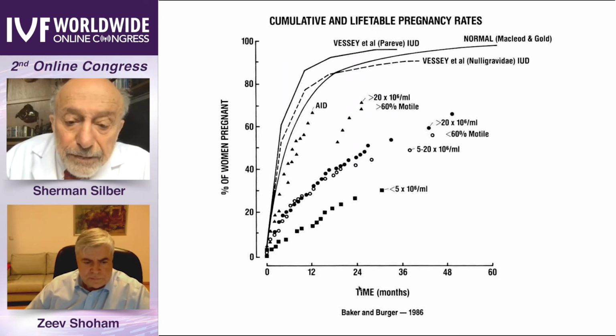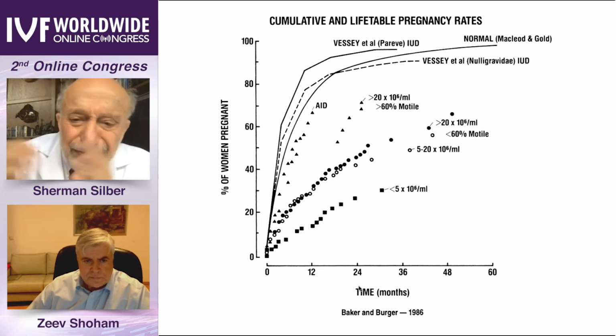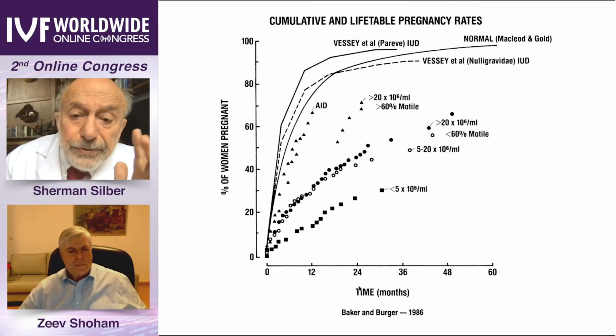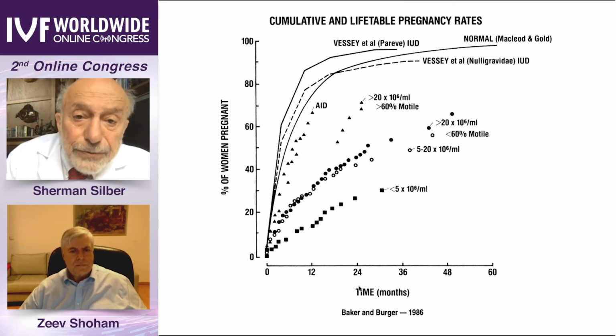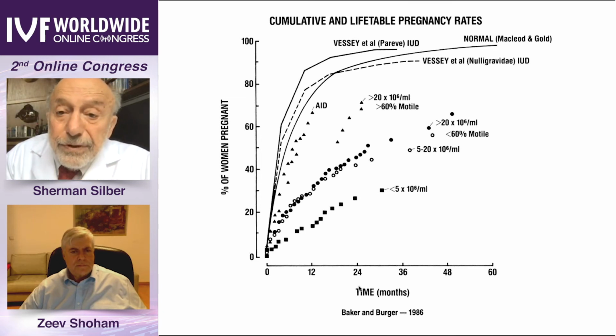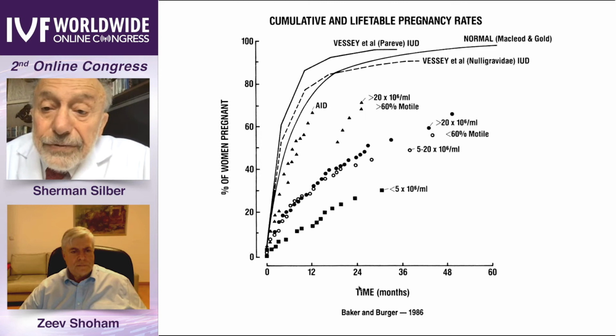Not that sperm count doesn't matter. This is a study going back 34 years that hasn't been duplicated, by Baker and Berger, showing that men with low sperm counts will get a fertile wife pregnant, even with less than 5 million sperm per cc. But the success rate, this is with natural conception, is lower than if they have high sperm counts. And you can see that that's compared even to the standard graph, the beautiful graph that is all we have, by Vessey et al.